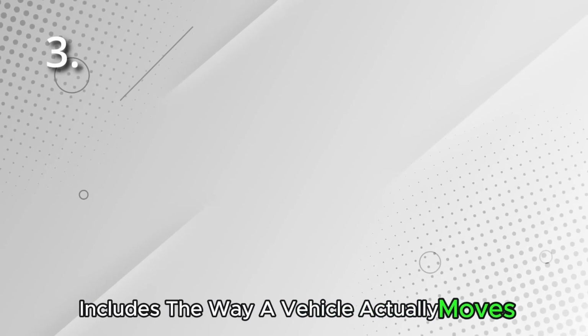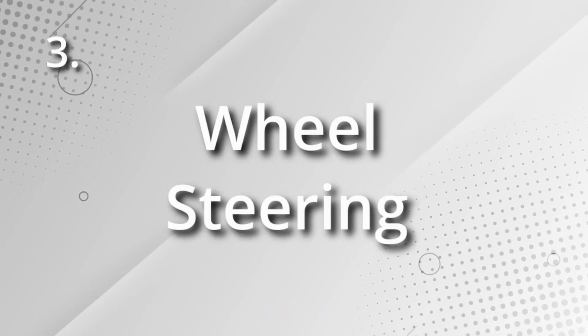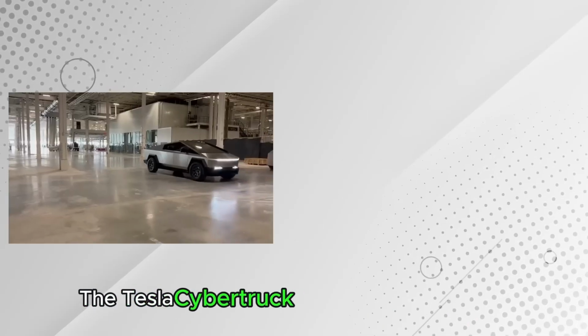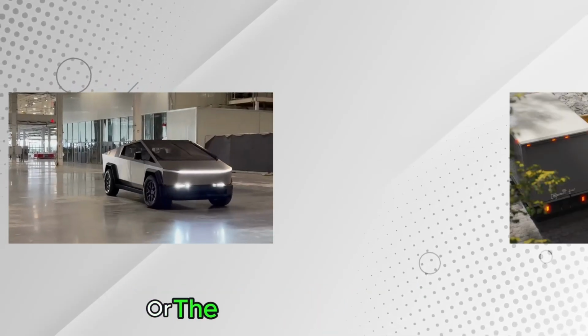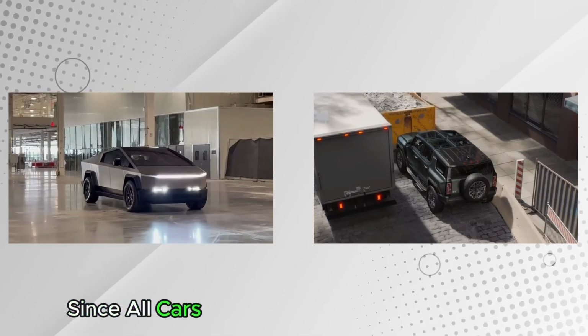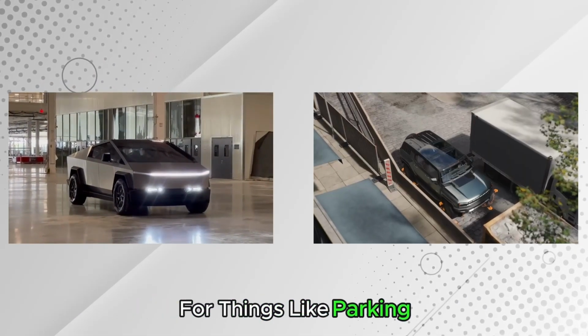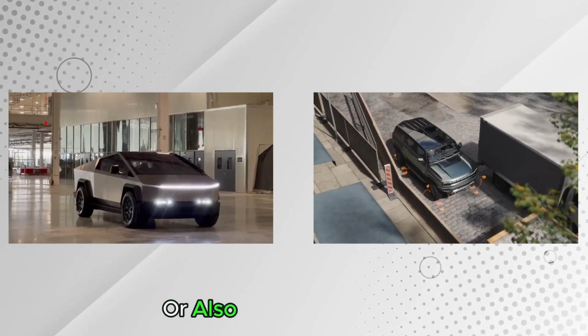Going on to number 3, which includes the way a vehicle actually moves. That is wheel steering, and the way front wheels turn, your back wheels could also turn. Example, the Tesla Cybertruck with the rear wheel steering, or the Hummer EV crab walk. Since not all cars would be able to off-road, this is still a pretty useful feature for things like parking, moving swiftly around objects, or also day-to-day drives.